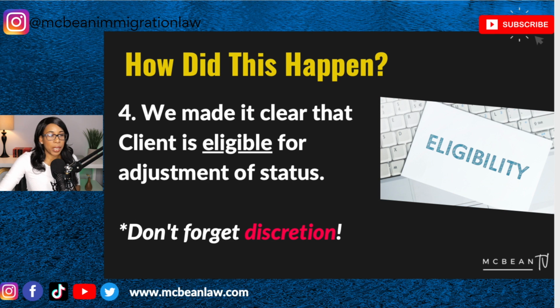Now, the other thing that we did was we made it crystal clear that this client is eligible for adjustment of status. And you might be saying, well, if you submit the I-94 or even the visa showing lawful entry, isn't that enough? Isn't that all that's necessary there? And I would say to you, don't forget that the officer also uses his or her discretion to determine whether you're eligible for adjustment of status or not. Discretion is part of adjustment of status.